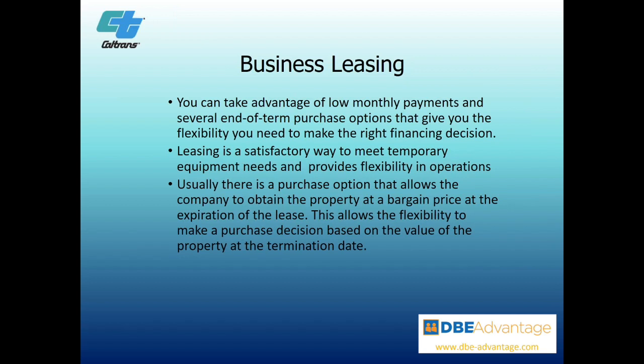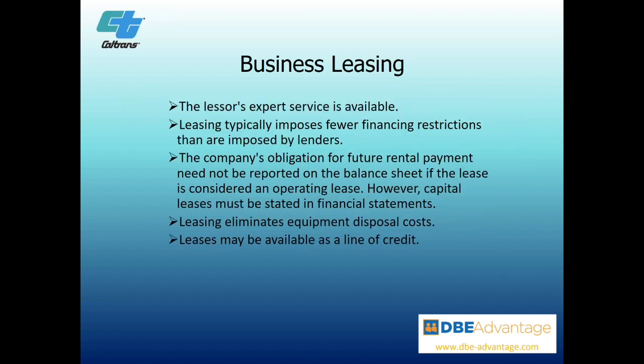Again, it gives you some flexibility, and that's what this is all about. How can you use your money to your best advantage to grow your business? You want to make sure you understand what the lease is, and the lessor is an expert at figuring it out. There are services available. When we lease from Ford, it also comes with maintenance. I don't have to worry about it.